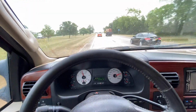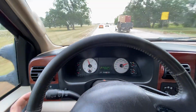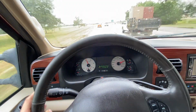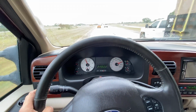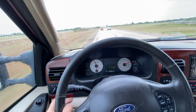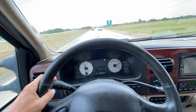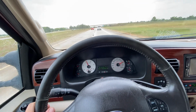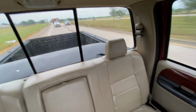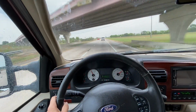Get up to this next exit up here, and we do got that bed cover. I should have put it all the way back on. It's kind of slapping around back there. We will put it back on all the way. Kind of just rushing. It's just catching a little bit of wind. I'll go ahead and show y'all that. It's got these little straps and bars on it.